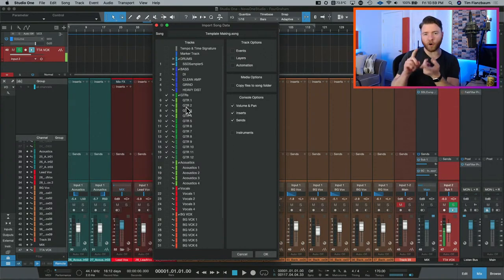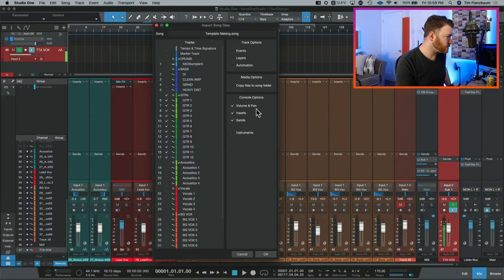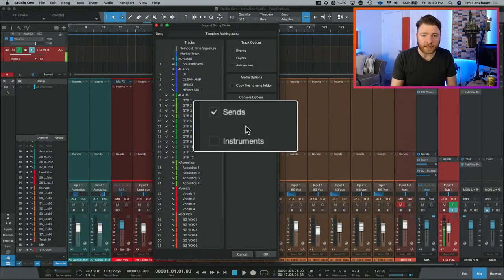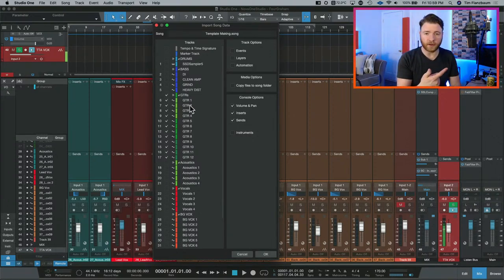And that's going to have all of my information, so all of my routing is going to pull in, all of my plugins. If you come over here to your console options and say inserts, the volume and pan, all the sends, if you already have that stuff in, make yourself a template of all the stuff you use very frequently, and you can very quickly and easily pull it in with import song data. I think this is huge.